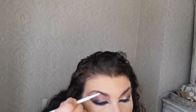So the powder everywhere, and the brow, and just brushing them up. I'm using a pencil from Beauty Bay, shade Espresso, my favorite this season. This is my season for Espresso.